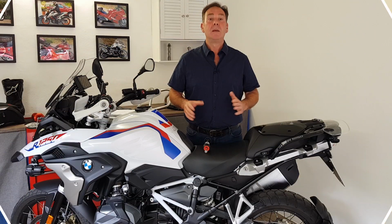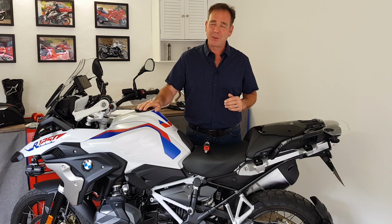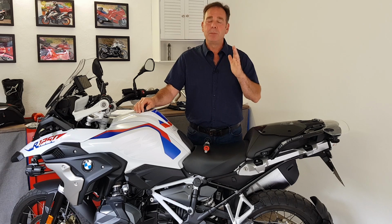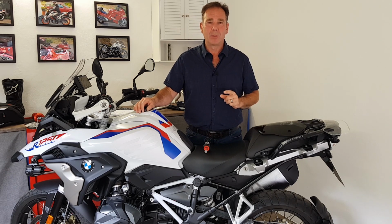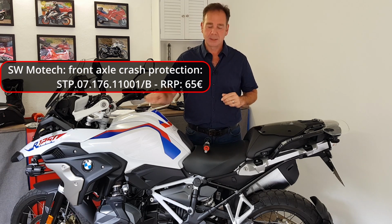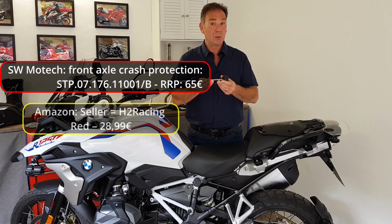So let's move on. Front axle crash protection, or axle sliders. There's quite a lot of manufacturers that make these for our motorbikes, and the one that I particularly liked and thought I'd like to fit was by the company SW-Motech. I'll put a part number up so you can go and have a look for yourself. They're €65, which seemed to be about the average price for that type of axle slider from some of the top brands. So finding a replacement wasn't too difficult.